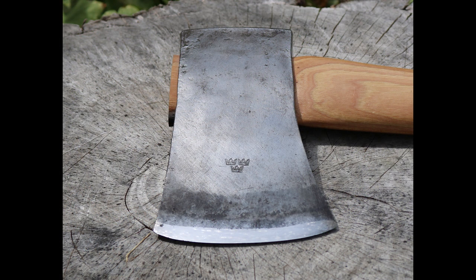And they're 2.75 pounds, which is a very odd weight for Hults Bruk. I made this one up nice, painted it all sexy. It's really cool. It's kind of my truck axe. I really like it a lot.